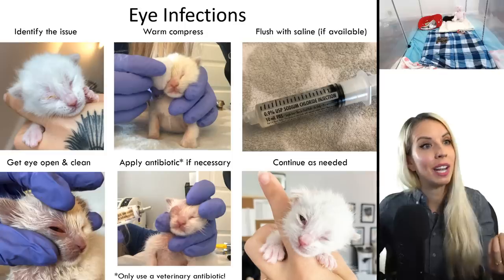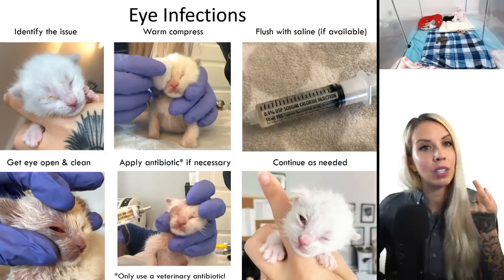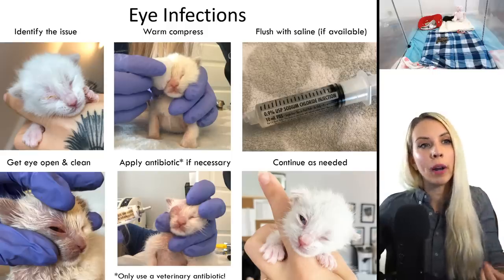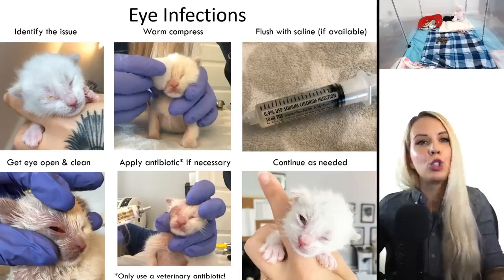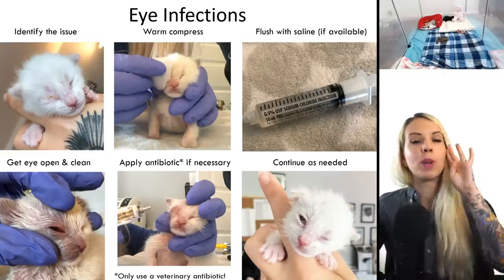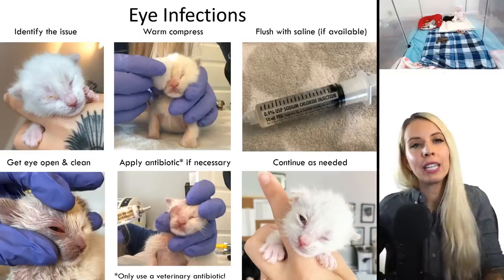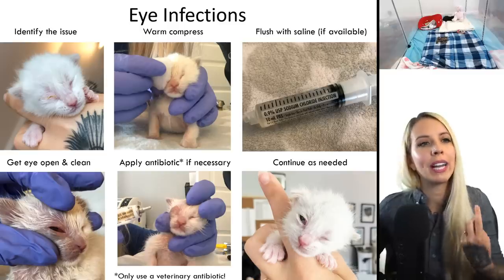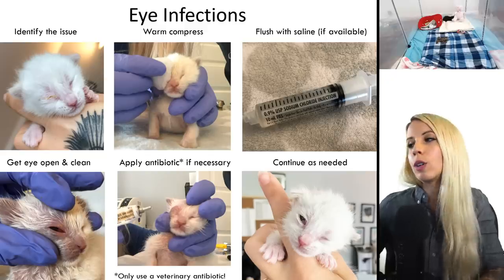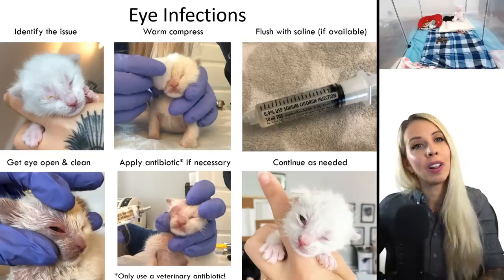If you have a neonate and their eye is swollen and has pus underneath it, you do have to get the eye open. Get it open, and then you can apply your veterinary antibiotic if necessary, if prescribed by your vet. Please do not ever put something in your kitten's eye that you weren't prescribed by a vet. Things like Neosporin, that's an ointment that's not meant to go in a cat's eye. Please don't do that. There are ophthalmic antibiotics that you can get prescribed to you that go right in the kitten's eye. You just put a little strip of it across the eye and then you continue as needed. And you can see here, after one day, he's doing a lot better.